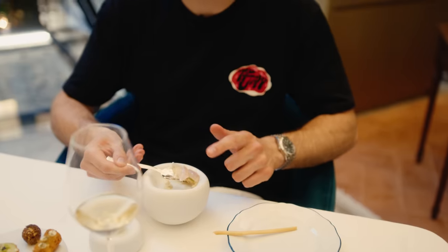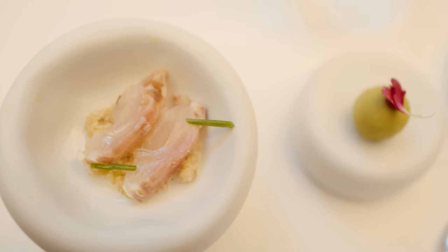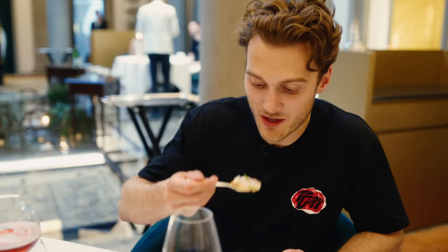Let's start here with the sea bream and quinoa. Guys, I'm so happy I'm hungry. Honestly, it's a rarity to be on TOPJAW and be hungry. So this is the bonbon. The bonbon with a strawberry jelly inside. Scratch what I just said, it's not a strawberry jelly inside.